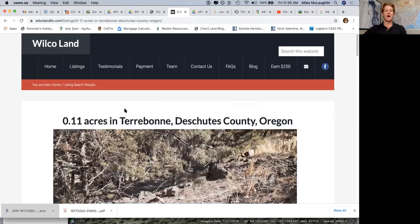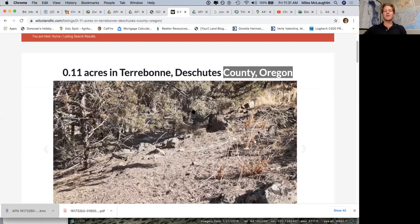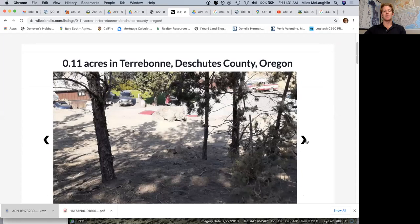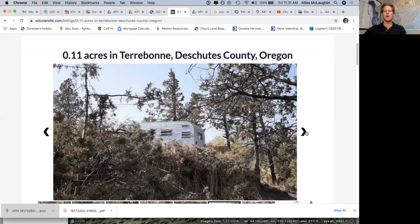My name is Miles. I've got a little bit over a tenth of an acre in Terrebonne, Deschutes County, Oregon. A couple things I'm going to cover in this video. We've already got photos on our website, so that's not something I'm going to touch on really. This is a neighborhood property, so there's paved roads. There is no power or septic.